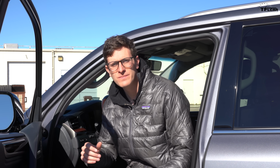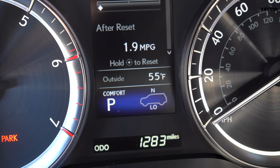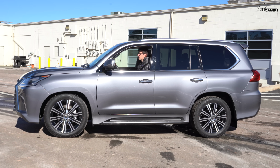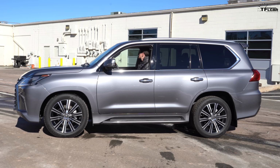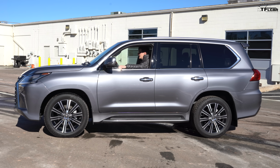There's 3 positions, a low, a normal, and a high. They're only available at certain speeds, but let me show you the height difference. Okay, so here we are in low mode. Let me go ahead and stick it up into normal mode with a little toggle switch. All right, there's normal. So significantly higher, and let me stick it into high.